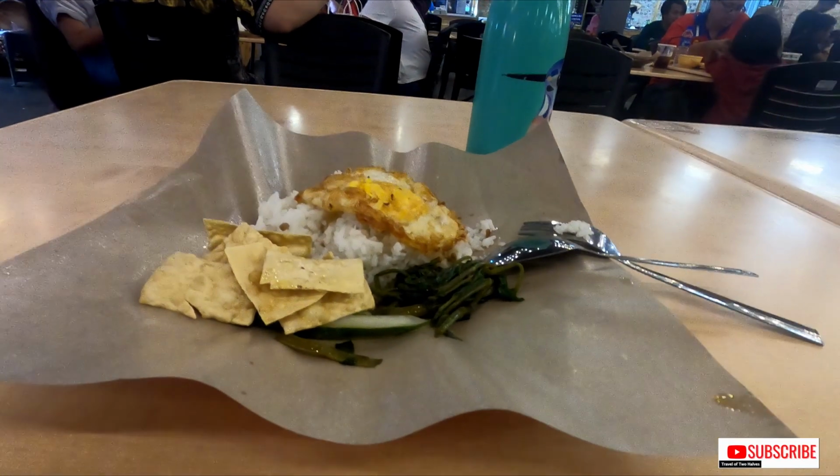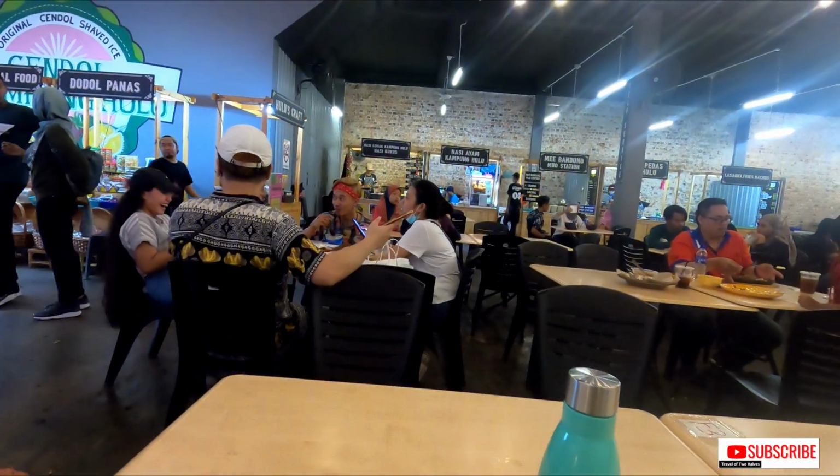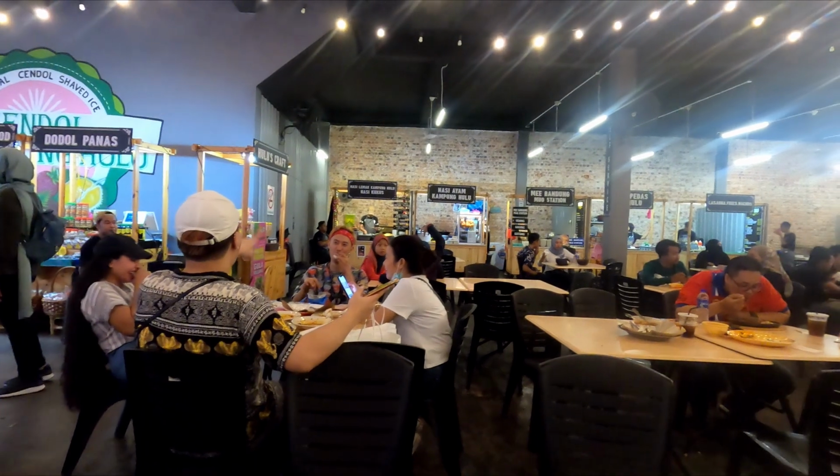This is a small food court near the riverfront. We had a nice traditional Malaysian food for lunch.